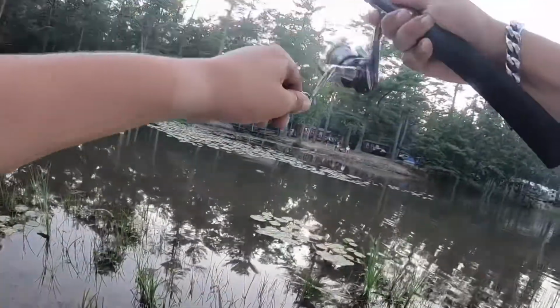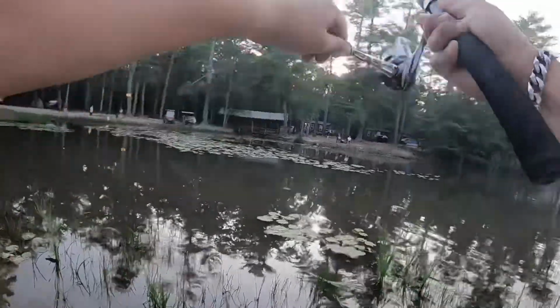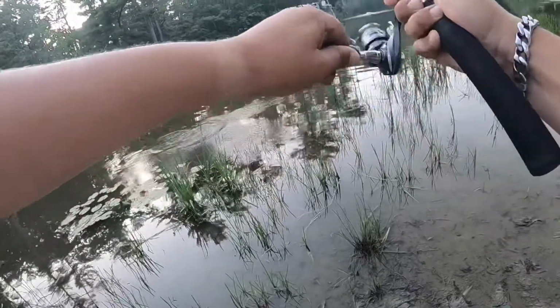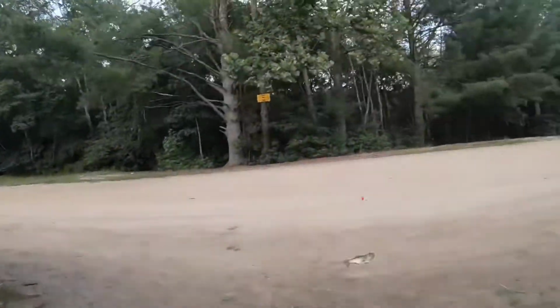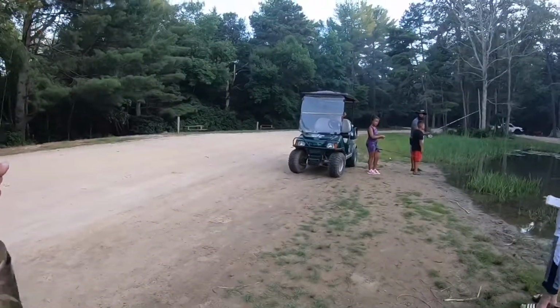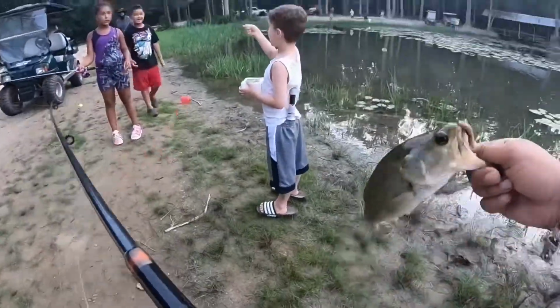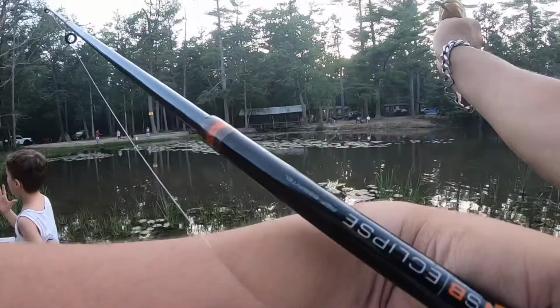Fish on. Oh, wait. Oh, we got something big here, Lukey. Bass. Yes. That's what we were talking about, baby. That's what I've been looking for. Largemouth bass. There you go, guys. Finally, I got my campground bass.